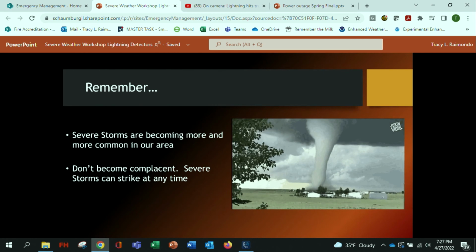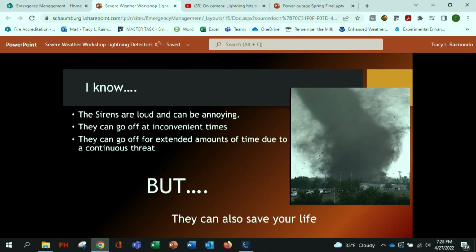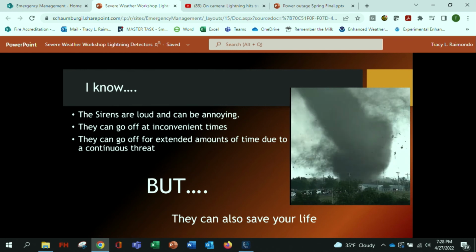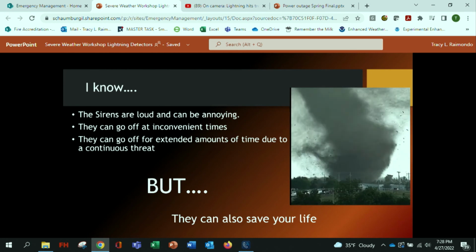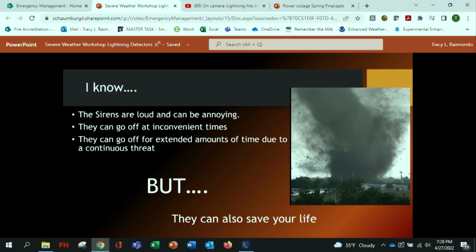Remember, severe storms are becoming more and more common. Don't become complacent. Storms can strike at any time. And I know the sirens are loud. I know they can be annoying. They can go off at inconvenient times. They can go off for an extended amount of time due to a continuous threat. Like last year, I think they went off for 2 hours, just over and over, and people were walking out and going, what is going on? And that's the last thing I want you to do, is walk in your front yard and look at what's going on. But they can also save your life, all right?